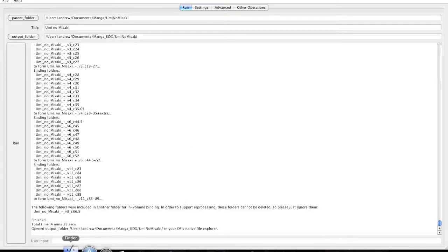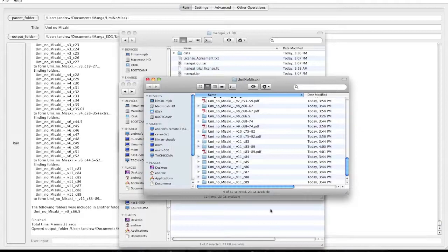We just saw that MangAI processed an entire series using just a single command, using a single click of the run button. You didn't have to manually specify which chapter belonged to which volume. You didn't have to specify the order of the scans within each of the chapters.